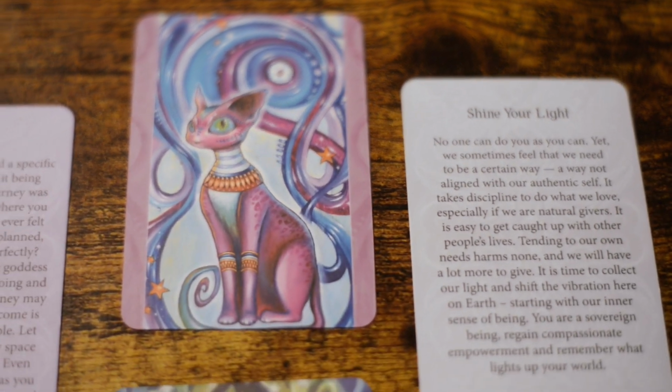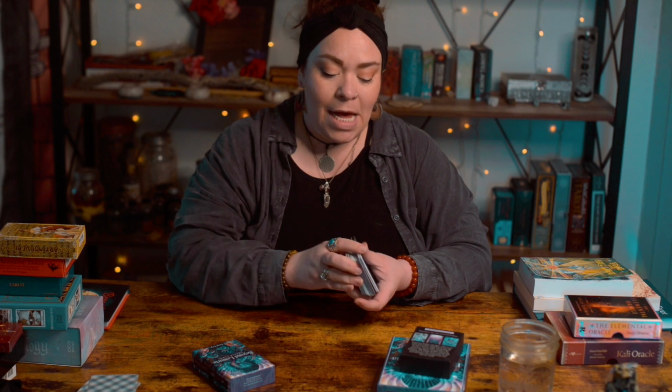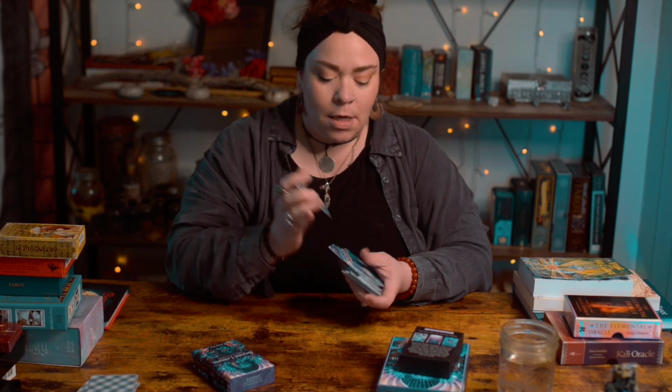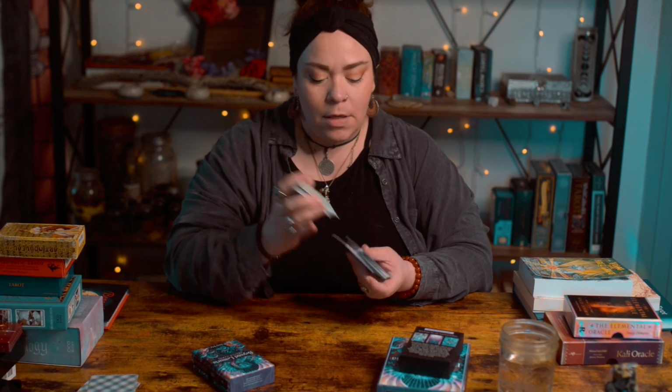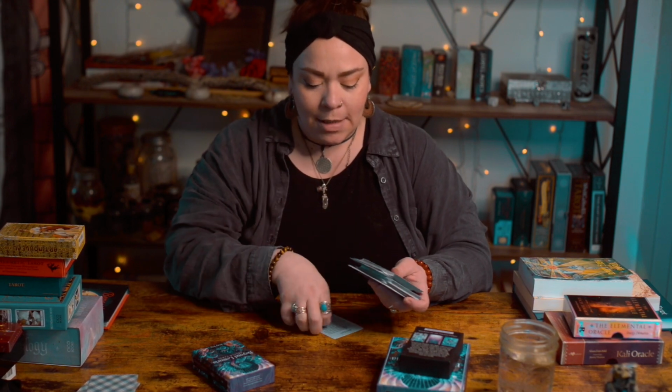It's an Oracle deck, so I usually will just overhand it. I have riffle shuffled it. I can, not well, they're a little too short. But it's the same deck. It's the same deck, but tiny and portable.